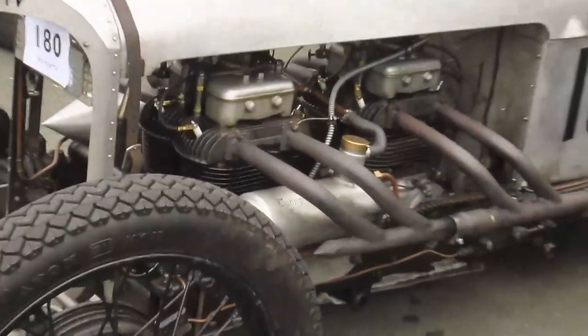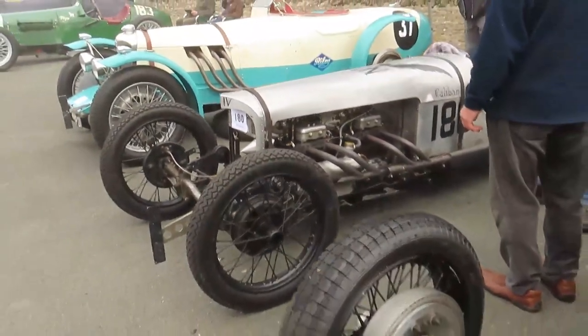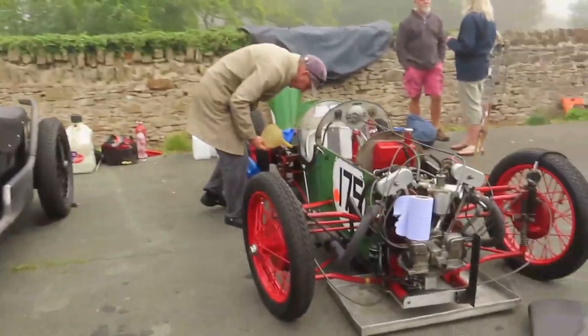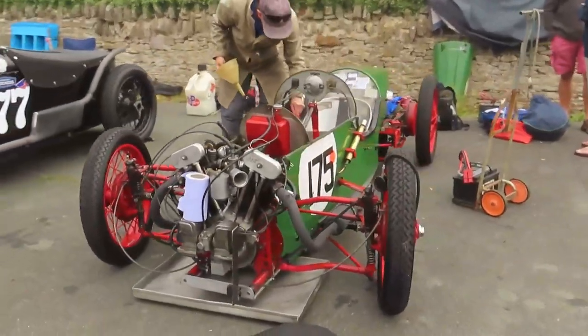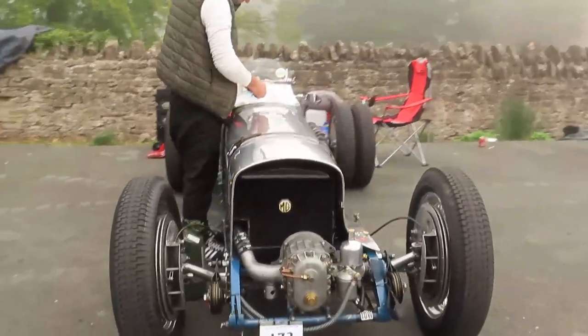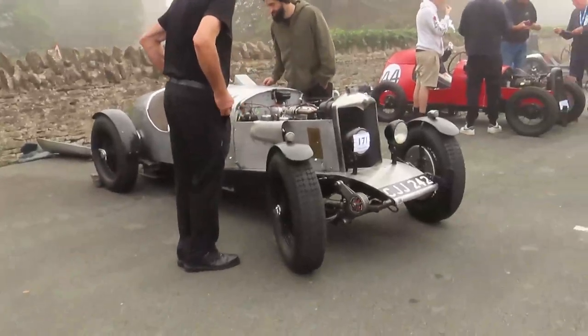What gorgeous engines these little specials have. Everything is just so nicely oiled, isn't it? Frazer Nash, and this is one that I've seen quite around quite a lot. Little Morgan. There's the MG, that's a really, really special car, that. Next to another little Riley.